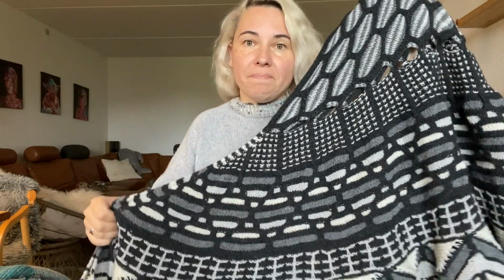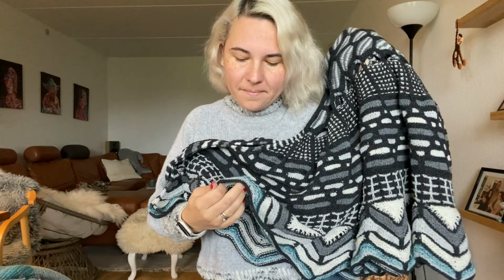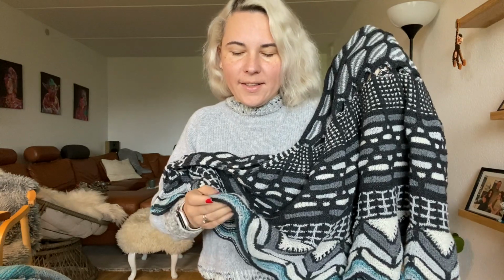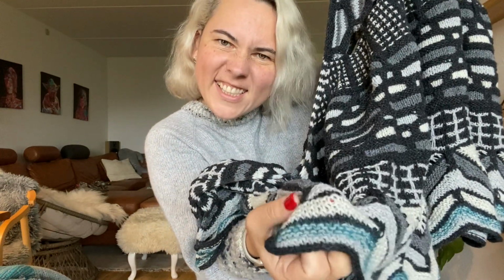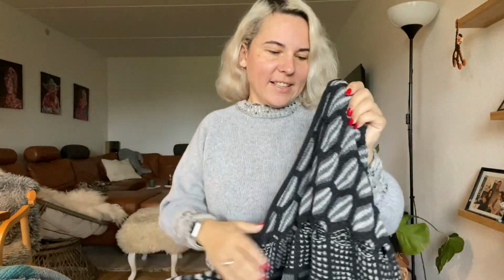in this one I was trying to use all gray colors, and then in the end I decided to add some pop of color. I added a mohair yarn in a bluish-green color, something like this. So in general it's gray, but this pop of color makes it a little interesting.